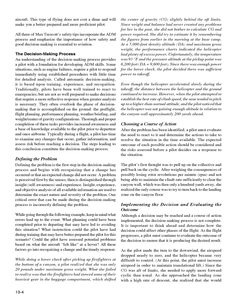All 3 of Max Trescott's safety tips incorporate the ADM process and emphasize the importance of how safety and good decision-making is essential to aviation. The decision-making process and understanding of the decision-making process provides a pilot with a foundation for developing ADM skills.